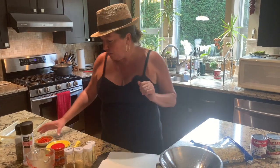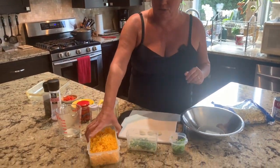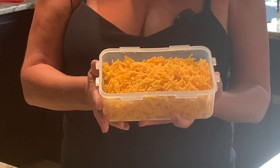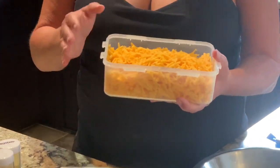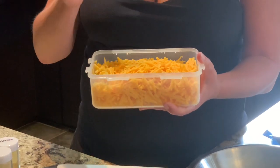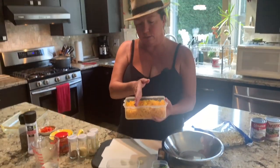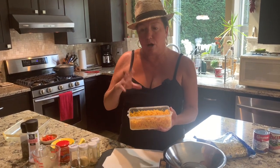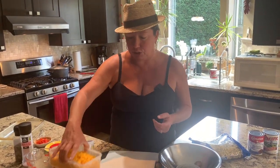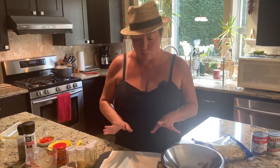So we also have, let's start off with the cheese. We've got a healthy amount of cheese there. That's about 2 cups of cheddar. I like to use sharp or aged cheddar. We're gonna use probably about this much of it in the actual recipe, and the rest is just gonna go on top to make us a nice little cheesy crust. And if we don't think that that's enough, I do have some extra we can always add.